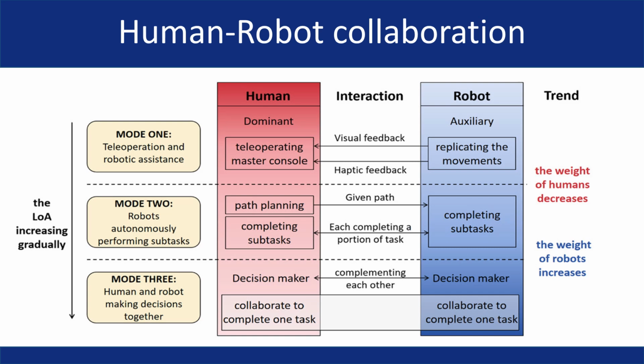So we then achieve the autonomous execution of subtasks, level of autonomy 3. We see a shift toward robot autonomy. Instead of relying entirely on a human surgeon, the robot can now perform specific subtasks independently, such as suturing, cutting, and instrument positioning. This mode significantly reduces the cognitive and physical burden on the surgeon, for example in appendectomies.